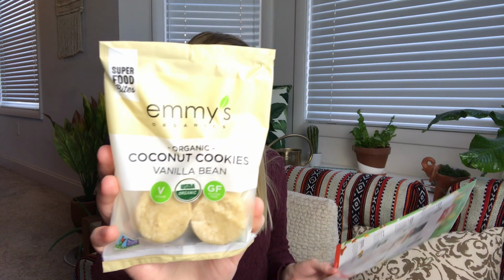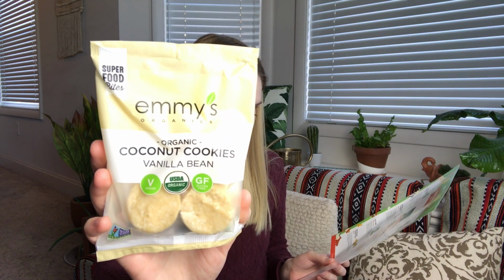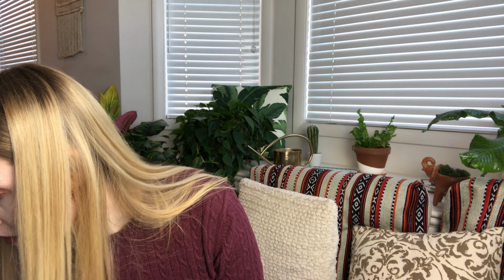And the last thing is from Emmy's Organics. And this is their coconut cookies and vanilla bean, and this retails for $2.49. So they are just like ground almond cookies, and they say they go really well with a hot beverage. So this was a really interesting mix of products this month. I definitely see the football theme.